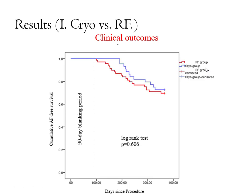And this is the AF-free survival curve, which showed a bit better results in the cryo group, or less patients with recurrence in the cryo group than in the RF group.